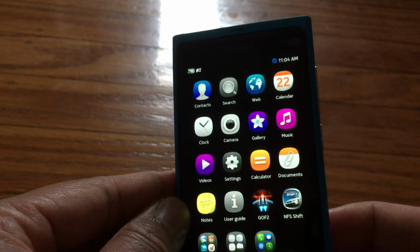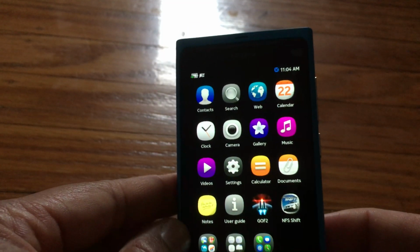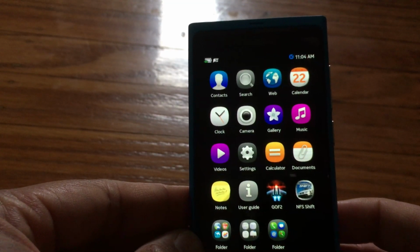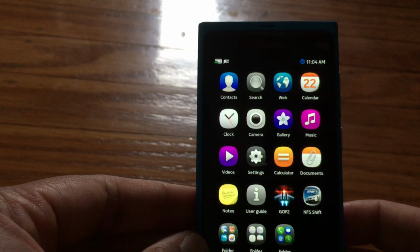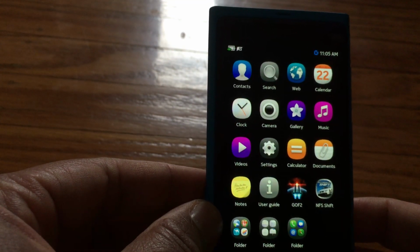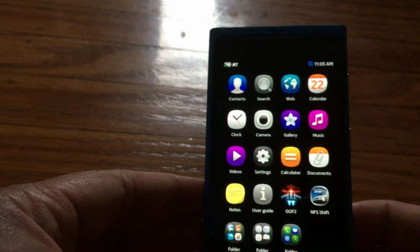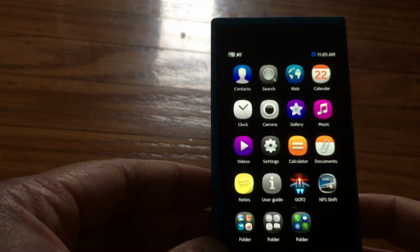Using this in 2021 as your main phone, I think the best case scenario is, as I mentioned, as a PDA or a media player, something you can jot down notes on, something you can put things on the calendar, contacts. You can use this the same way you would use a notebook or an address book. And then you have all those media capabilities as well.